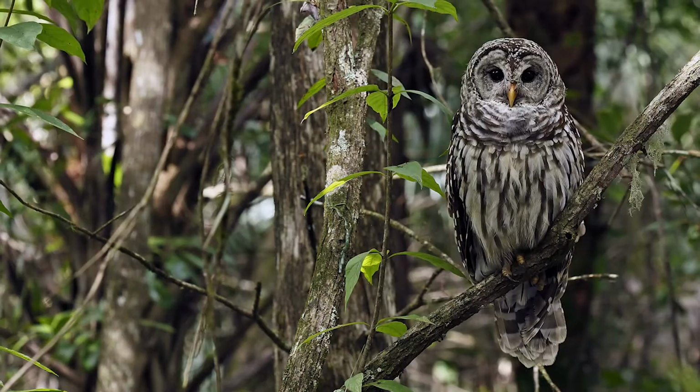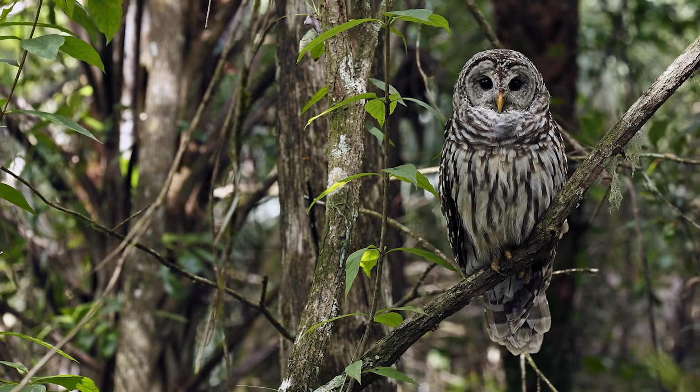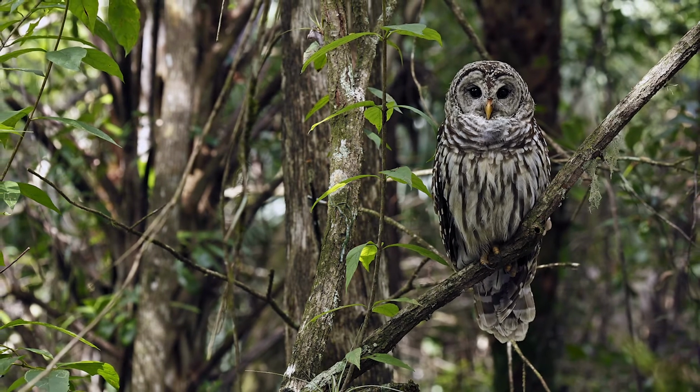Another owl in our area is called the barred owl. And it got that name because of the bars across its feathers that help it camouflage into the trees. But the barred owl has a very, very different call. We listened to the great horned owl's call, and it sounds pretty familiar to us. We're going to take a second and listen to the barred owl's call and see how it sounds different from the great horned owl.